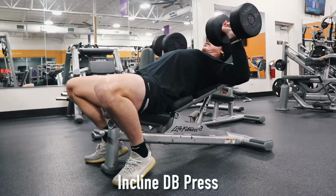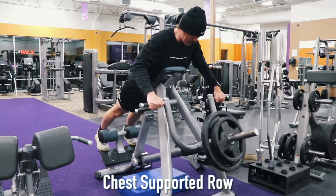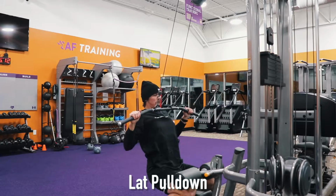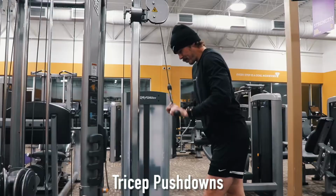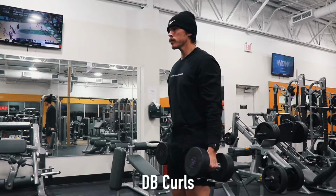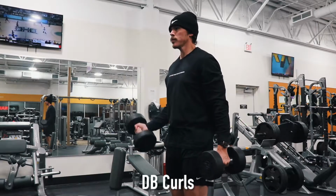But again, we're gonna hit an upper body day. It's gonna be super simple. Everything's gonna be 3 sets of 12. We're gonna start off with a push movement, followed by a pull movement, then another push movement, followed by another pull movement, then a tricep exercise, and then a bicep exercise. Then that is gonna be the workout. Super simple. Again, just trying to get in here and maintain some strength or even build some strength.